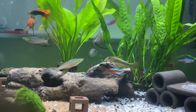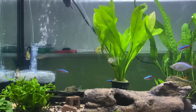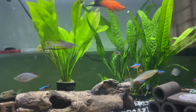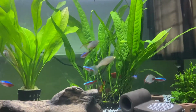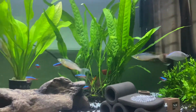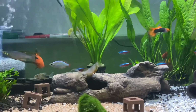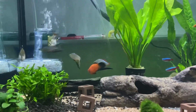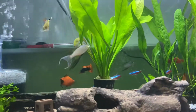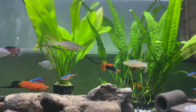I think they are spooked by my phone. They don't seem to want to open up the fin while my phone is recording. Can do it. Open up. They know I'm recording, and they do not want to do it while I'm at it.